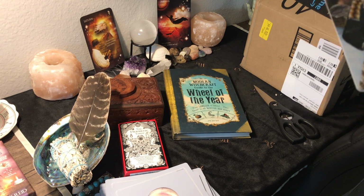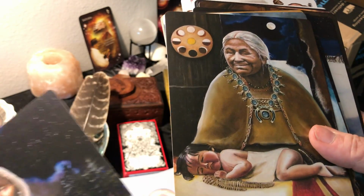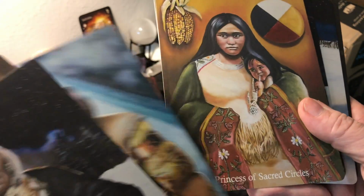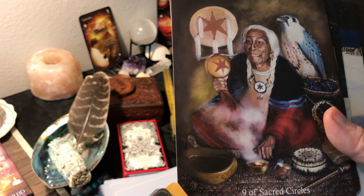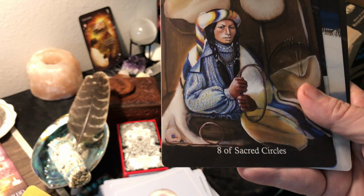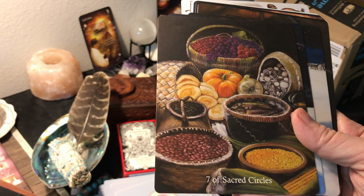And then we have the King of Sacred Circles. This is Pentacles. The Queen of Sacred Circles. Prince of Sacred Circles. So cute. Princess of Sacred Circles. 10 of Sacred Circles. I just want to know so much about what each one of these moments and symbolism means for this culture. I'm going to go down a rabbit hole for sure.